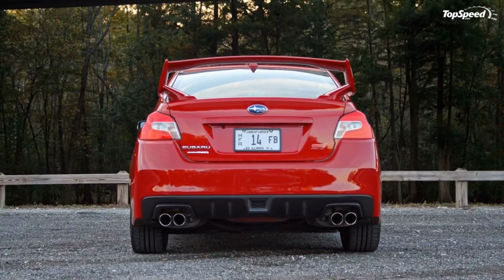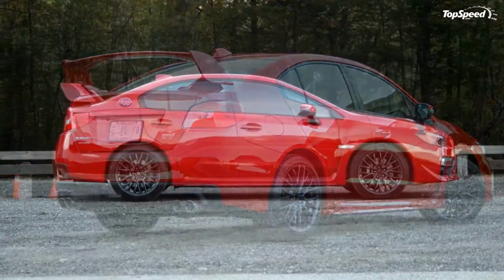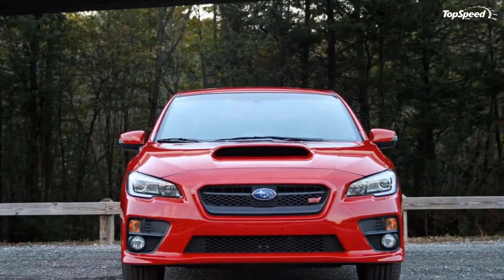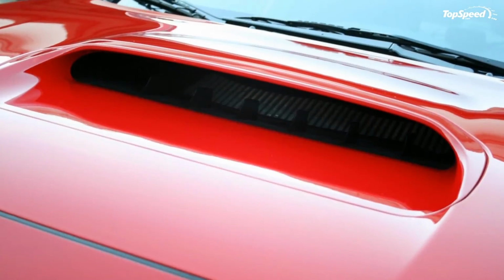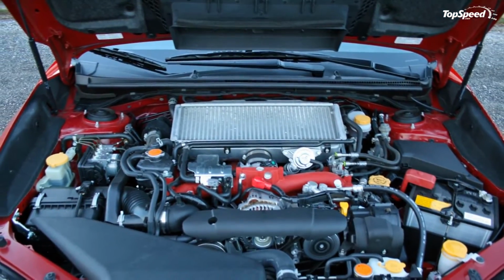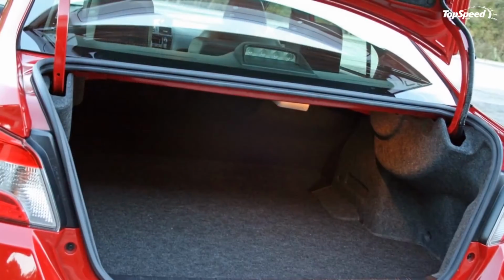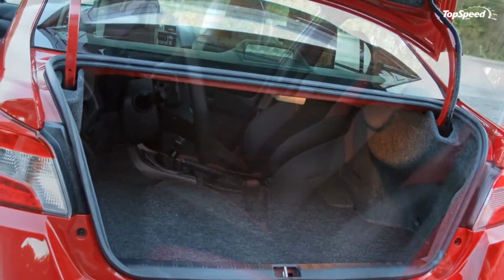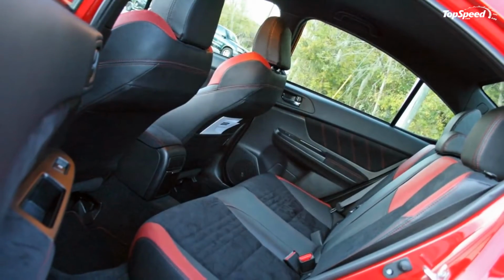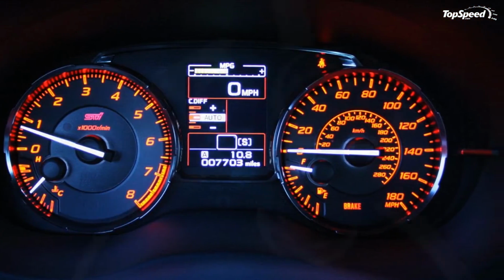Price. My tester came bare-bones stock with nary an option. The base price is listed at $34,495 before the $795 destination fee is tacked on. All told, the grand total came to $35,290. That's not a bad price when considering all the functionality built into the car and its racing pedigree. Conversely, the bottom line starts looking pricey when factoring in the sparse interior and chintzy radio.